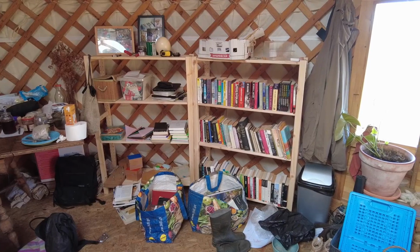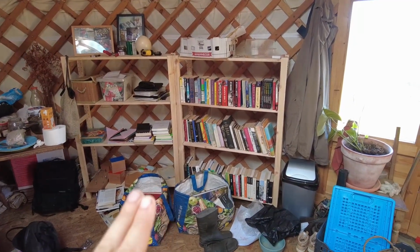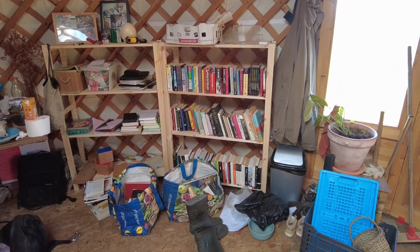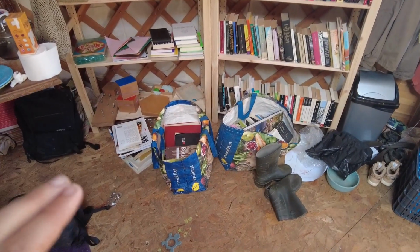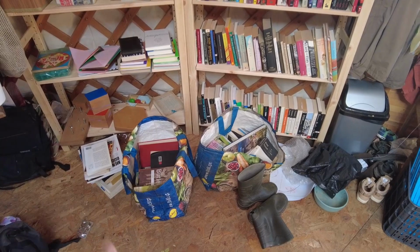This is the end result for now. I put in all the books from the crates, and then I realized that we also had more books in the camper that we brought with us and that we bought while we were living in there. So that's these 2 bags.